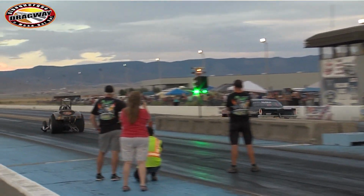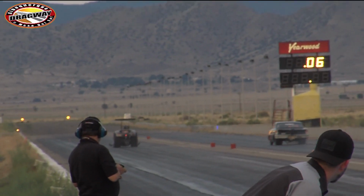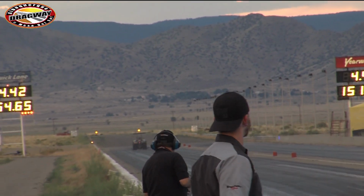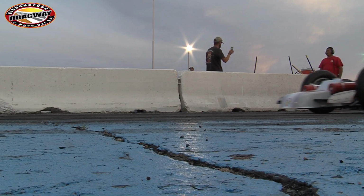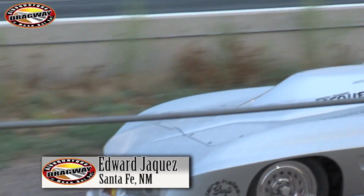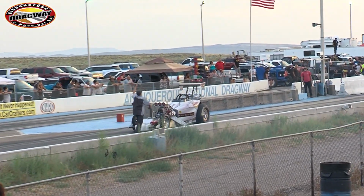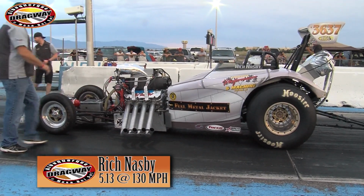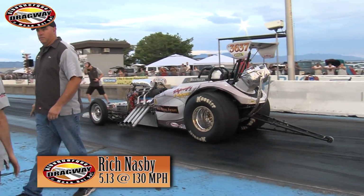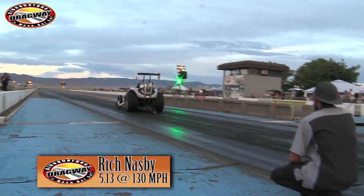Our first pairing of the Western Fuel Altereds versus the Rods was Jacob Villegas versus the Rust Bucket of Mitch Bowen. And you had Mitch with the victory. So that was the first victory for the Western Fuel Altereds. The second matchup didn't go for Ed Hawkes as he broke again, second race in a row. But the Full Metal Jacket and Rich Nasby set a 5.13 at 130.32, and was the second victory for the Western Fuel Altereds.